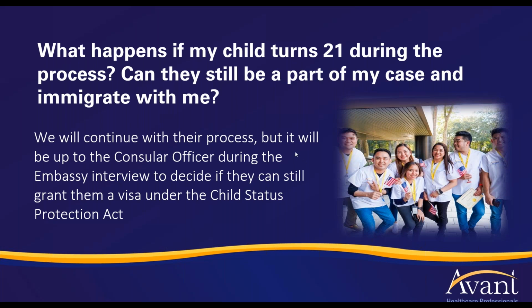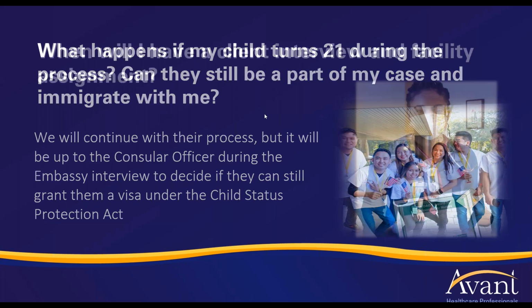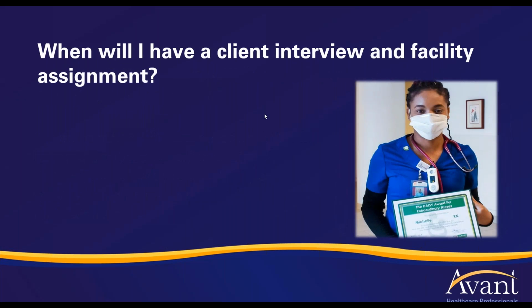Now, is it best that that child is still unmarried? Yes. Okay, so even if your child is begging you to get married, if they want to come with you, they need to be unmarried, okay? So that is really important. Now, if they don't get included, you can always do a family-based petition once you get here. Again, depending on the age of the child and whether they're married or not, that could take some time. But so good advice. I didn't know that. I'm learning so much today.